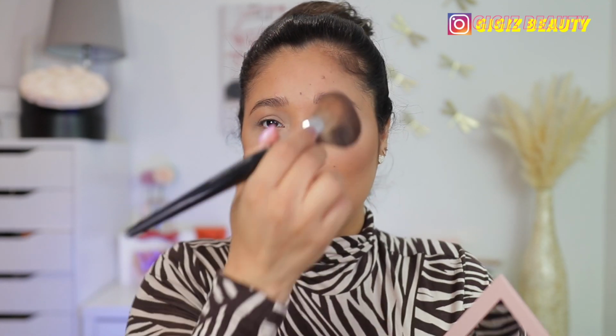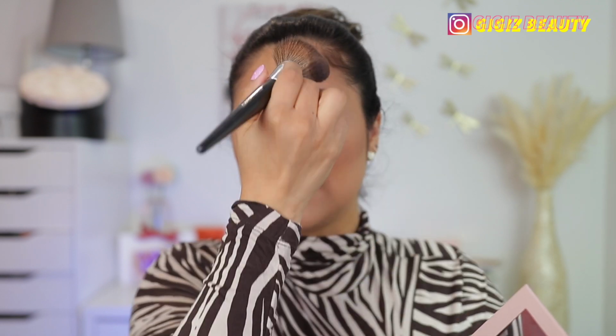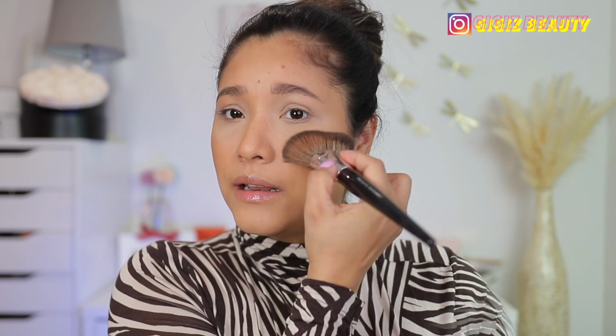So we'll continue like this. Just do a little bit up here, my forehead. And this is stunning. Look at that. I loved it. I love this tone. I feel like it's so pretty. Very buildable. I love this shade.